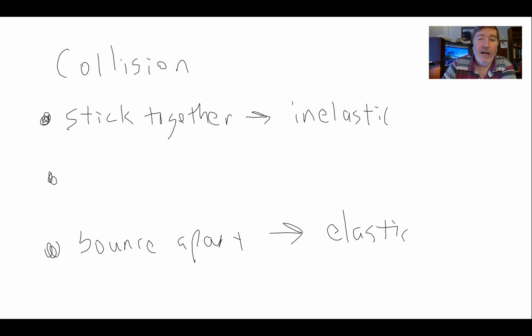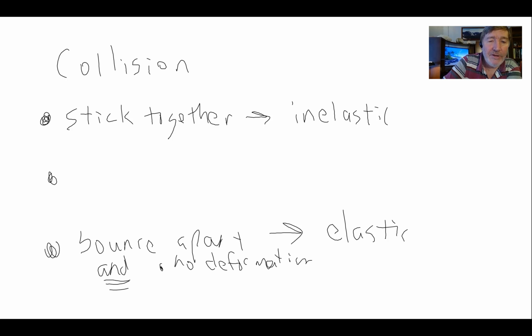So we need to distinguish here. This one where they bounce apart, where they call it elastic, let's assume that they bounce apart and this is very important, there's no deformation and there's no other type of thing happening that steals away energy.